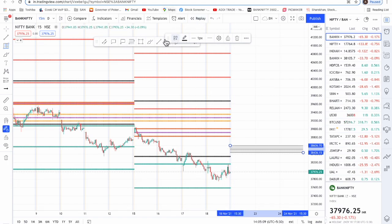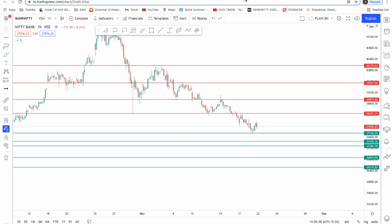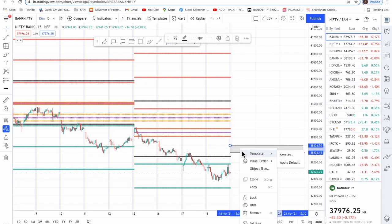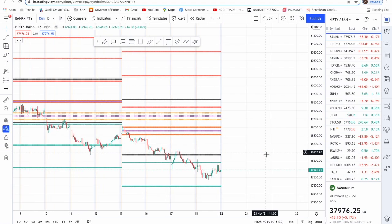So just make sure we get a pullback until this weekly CPR and look for a reversal from there. That's what I would be doing to short. Or if we break this weekly CPR, wait for a pullback, and then probably I'll try to go long. So these are my possibilities based on daily and the weekly CPR. Now coming to the daily CPR, I won't be able to plot the daily CPR today because it's just Friday. Probably after today I'll get it for Monday. So this is my trade plan for Banknifty.